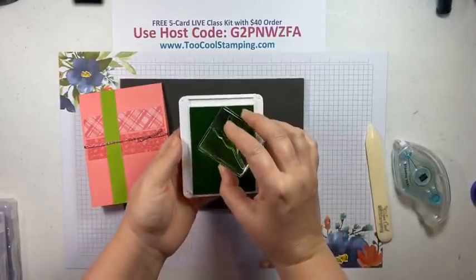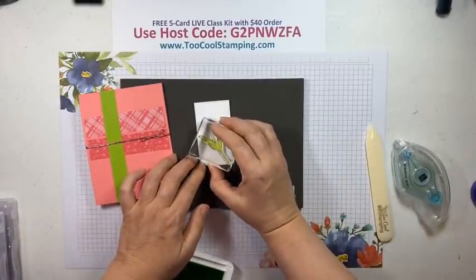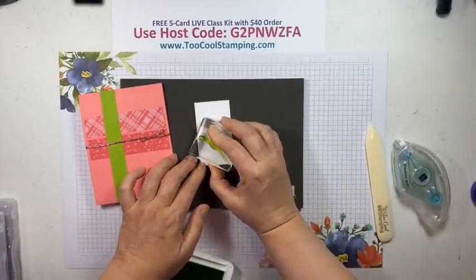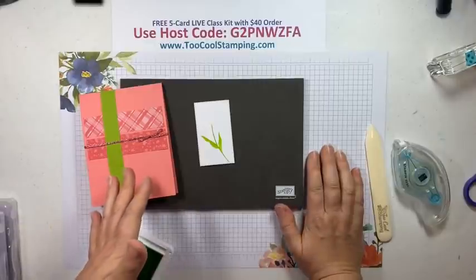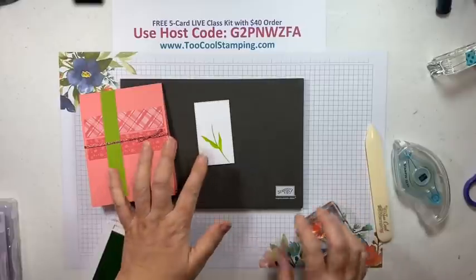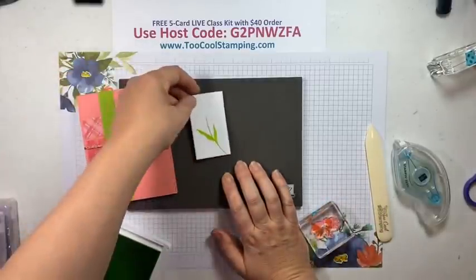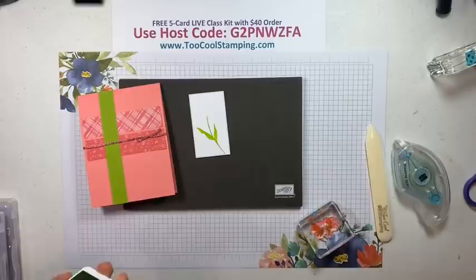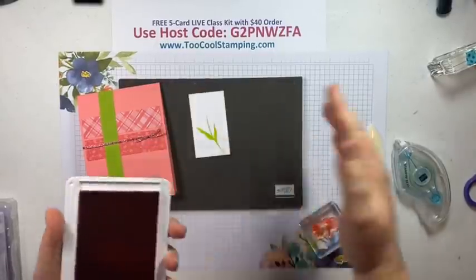Let me get this inked up a little better. Now, I wanted to mention that if you are doing the In Color Club, of course, if you get the Sweet Sorbet month, you might not necessarily have the Parakeet Party ink color yet. But it does look really good with Granny Apple Green, which is why I put that down there. Or you can even use a Pear Pizzazz or Soft Seafoam, any other green that you might have on hand, or just wait for your next kit so that you can get that Parakeet Party.